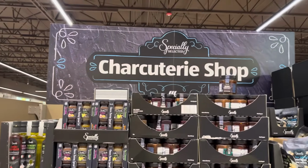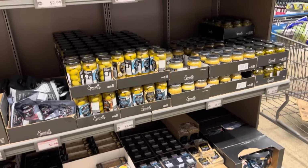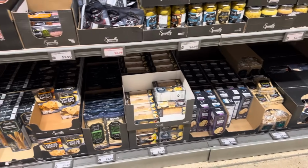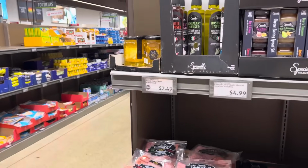I have to show you the charcuterie shop here from Specially Selected. Look how fancy, you guys. Shall we look at all the treasures? Lots of new ones mixed in with a few oldies, but hey, I think it makes it all good.